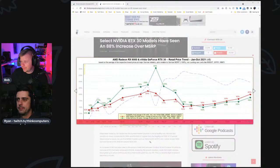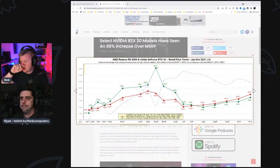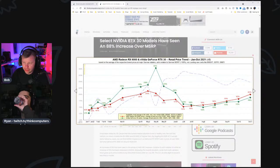Well, there's this graph that just came out that shows where we're at. Earlier this year, with supply chain issues, we had the massive spike, and then we were going on the downturn. We went up to 304% over MSRP on the NVIDIA side. That's the high point. These are from Germany and Australia. And then it went down, May, June, July, August, we were all the way down to 150%, or 50% over, is what it would actually be.